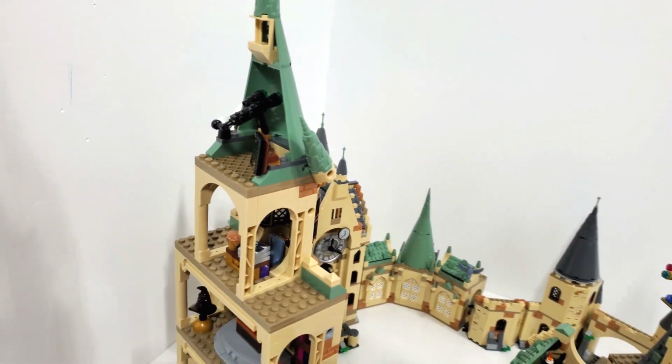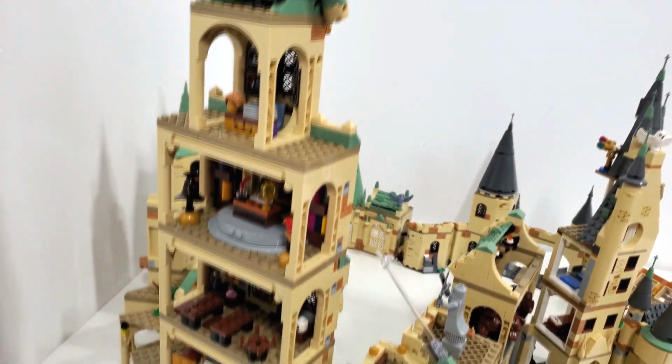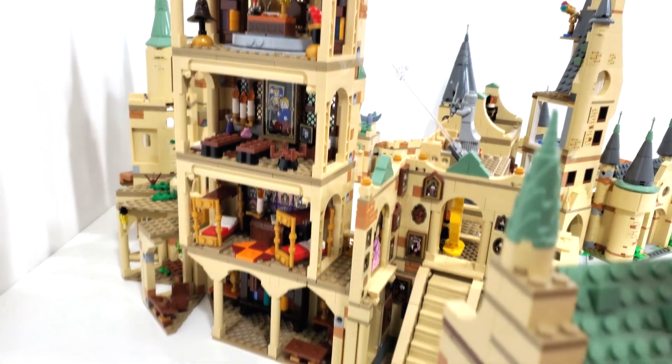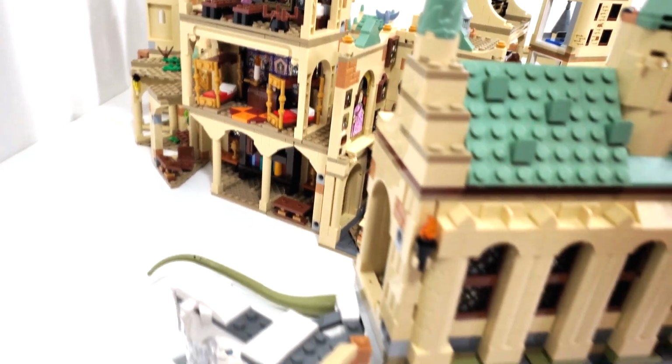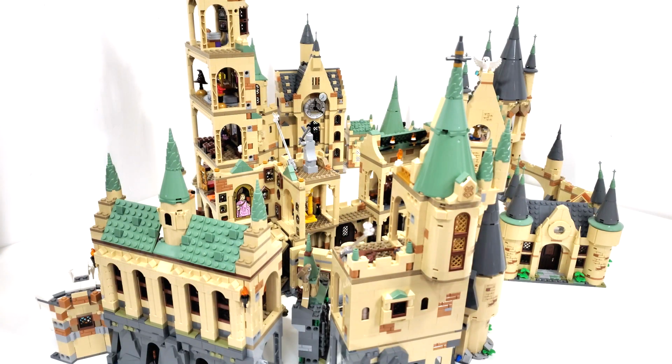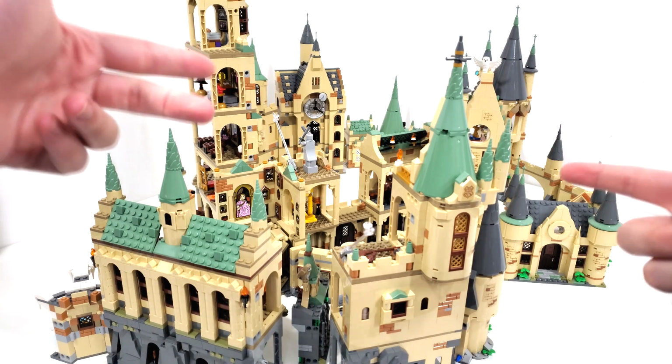This one has the Chamber of Secrets and makes Hogwarts feel a little bit more complete just because we have that, even though it doesn't really feel right with some of the other interior things going on here. But anyways, very happy with this lineup as well. We also happen to have 2 Astronomy Towers.